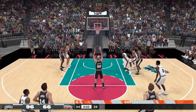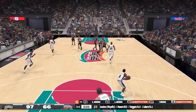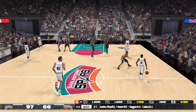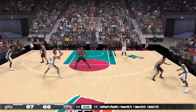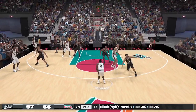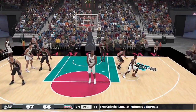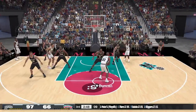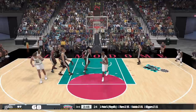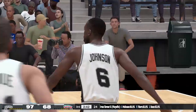A different look now for San Antonio. Purdue comes in for Robinson. And Person subbed in for Elliott. And so it's Johnson who brings the ball up for the Spurs. To the inside. And Duncan gets it to go on the assist by Johnson. And now it's up to 25 points for Tim Duncan.